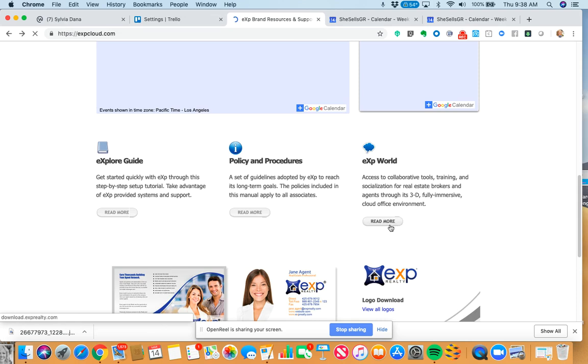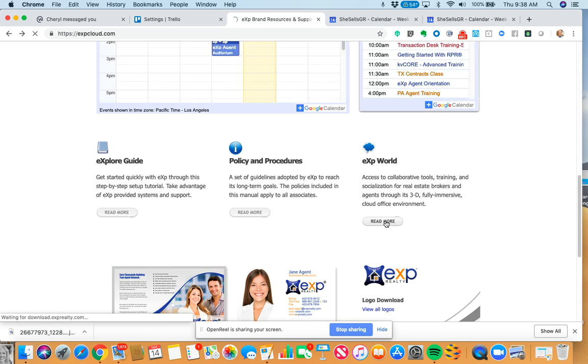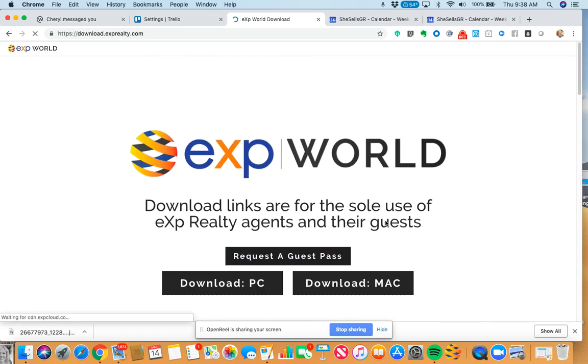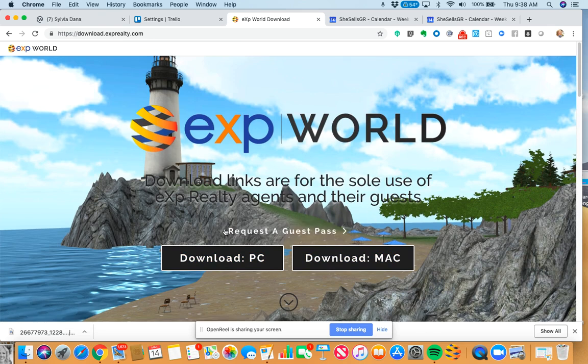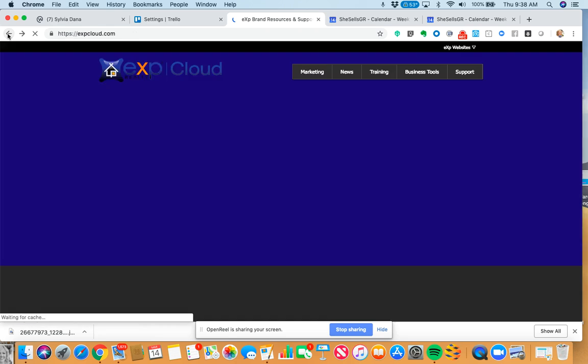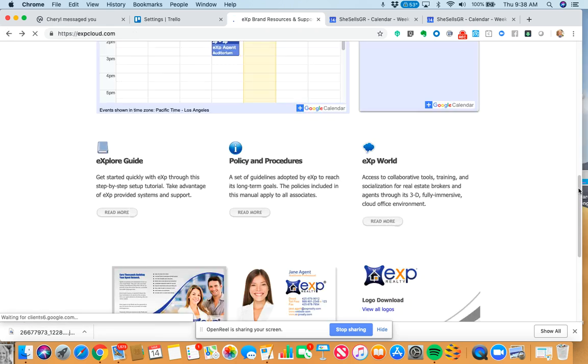Next, eXp World. This is where it will explain what eXp World is and how to download it. You can download it to your Mac, to your PC. If you're not with eXp, you can request a guest pass. Better yet, request a guest pass from someone who's talking to you about eXp right now and ask them for your guest pass. Okay. All right, next.